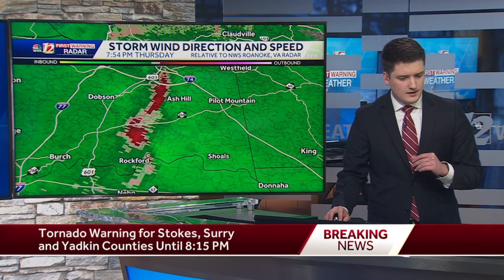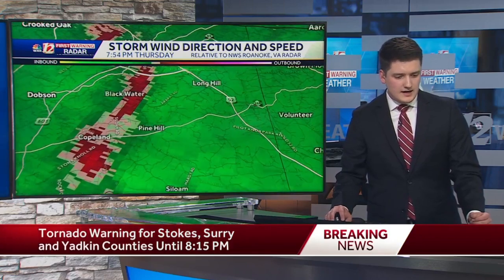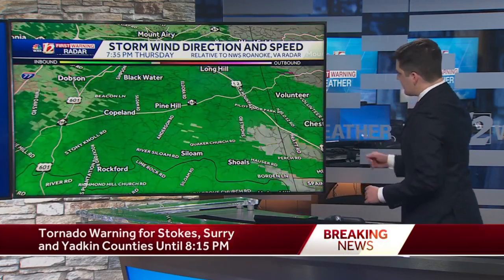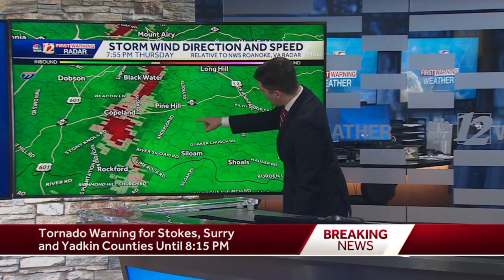and get a really good look at what's happening right now. It helps sometimes for us to look at the evolution of how this circulation has evolved. And yes, I do believe that this circulation has tightened just a bit. Now, in far southern Surrey County, north of Sloan, north of Rockford, near Anderson Road, River Sloan Road, near Copeland and Pine Hill, the circulation's tightening.